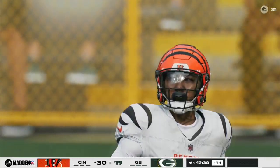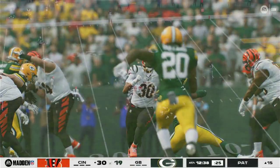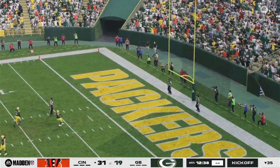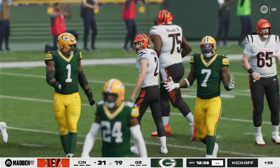Okay, we are watching a showman put on an absolute show. What a day for this running back. I think he'd be the first to tell you it's about the guys up front, receivers blocking outside, and the electricity of his legs. Extra point added on by McPherson. And the Bengals push the lead up to 12. 31, Packers 19.